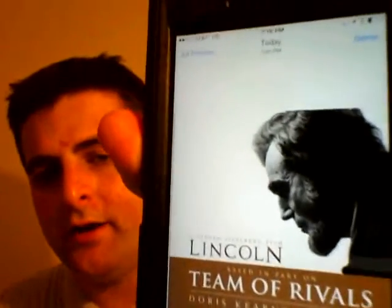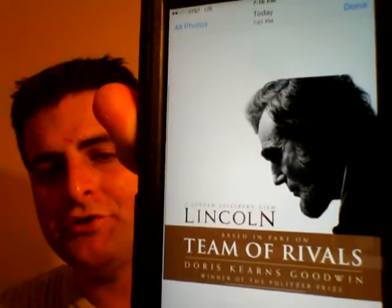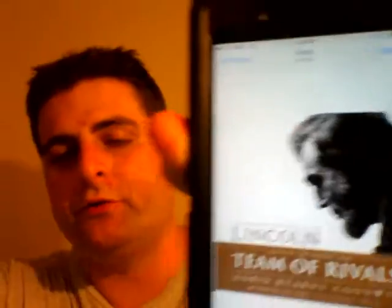Here's another Civil War era book called Team of Rivals, which was written by Doris Goodwin, and it was the winner of the Pulitzer Prize, and for good reason. This book not only talks about the brilliance, the amazing brilliance of Abraham Lincoln as a politician, but it also shows that for his cabinet, he picked those who ran as his opponents in the 1860 election on the Republican ticket.